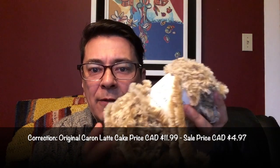So that Caron cake was originally $12.99, but I picked it up for $4.97. It was a great savings. That's over 50% savings. I also got my first ever faux fur from Loops and Thread, and it's in the collection called Fur.